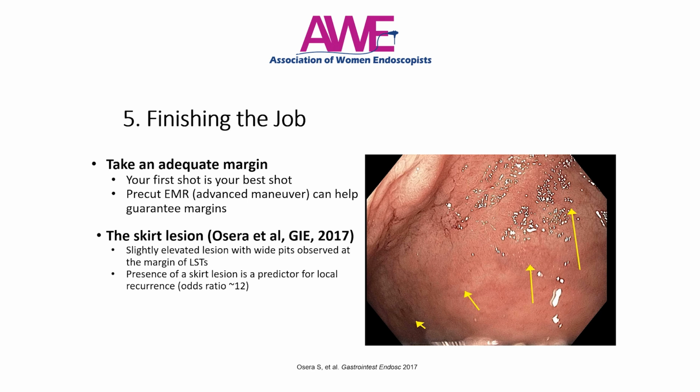And so it's important that when you're doing EMR that you first properly examine the lesion and make sure you actually understand where the borders truly are, not where you think the borders are. Make sure you get really close to the mucosa, carefully examine the surface features of the lesion you're dealing with so that you really understand where is the actual border of the lesion. Don't miss the skirt lesion.